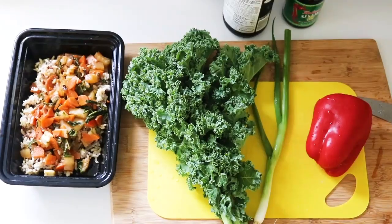Okay, have I made you hungry for lunch yet? I certainly have made myself hungry, even hungrier than I was when I started. So let's get in the kitchen, and I'm gonna show you what I'm gonna make with some leftovers and some fresh kale. So here's what I've pulled out.